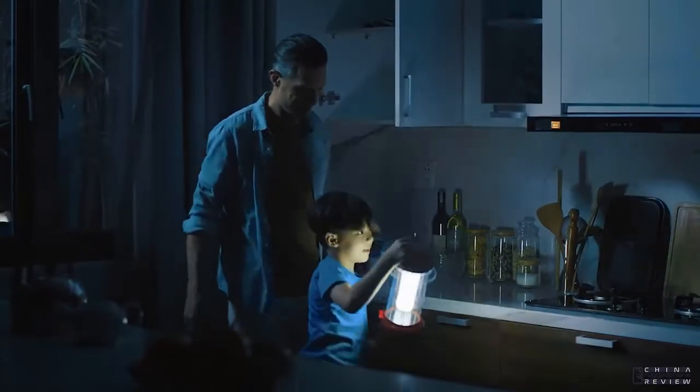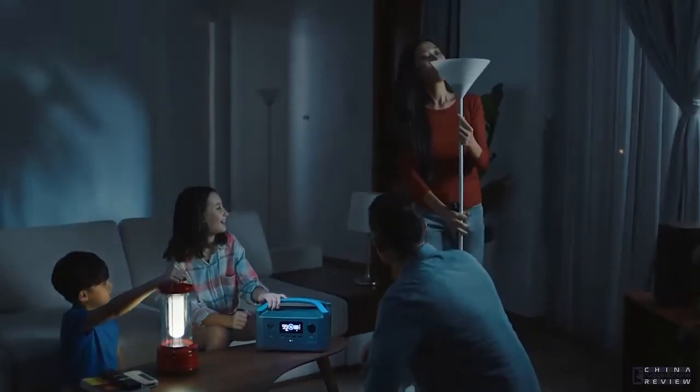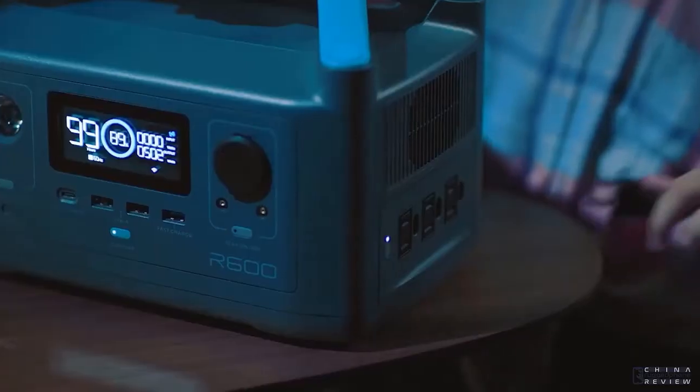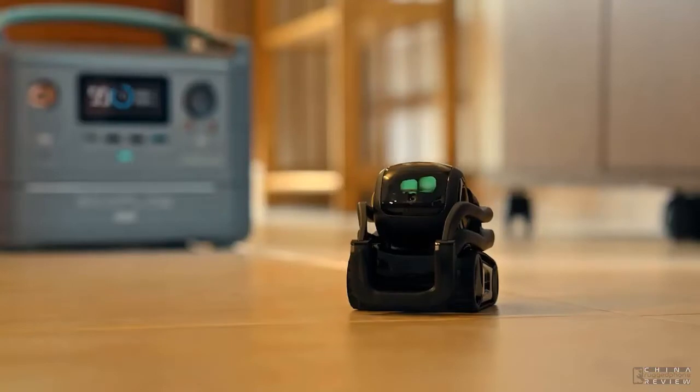Enter R600, the only power station of its size with enough energy to run almost any household device. See, most power stations like this can handle your standard device. Things like lanterns, laptops, stereos, even little Cosmo here.